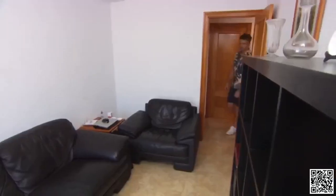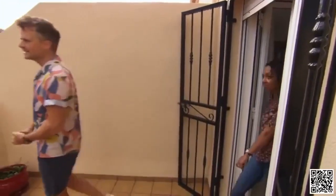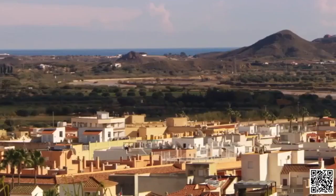So this is the third bedroom, which is kind of used as a living space. Not quite sure how successfully, but then out onto the terrace, it actually looks like the rain is clearing, thankfully. What do you make of this? It's beautiful, isn't it? That view is incredible. Is that the sea in the distance? It might just be, Leanne. It's not that far away, is it?